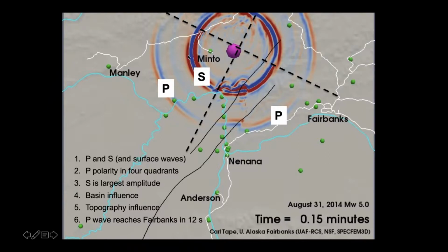There's P and S waves. There's also surface waves that follow the S waves. You can look at the polarity of the P wave. So for example, it goes red, then blue in the far left. Here it goes blue, then red. That's a reminder that there's a radiation pattern of the first motions shown.